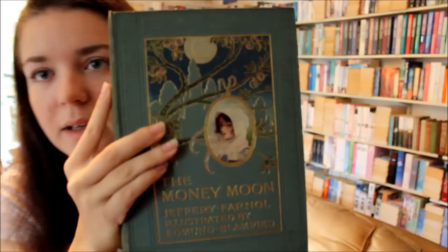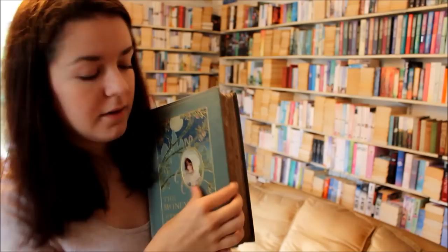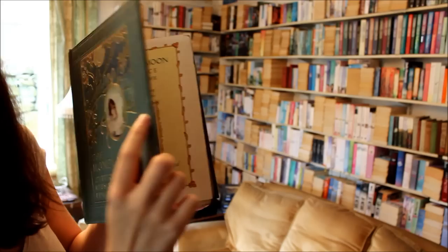I did not know these two books were here, and I found them when I was looking for things to find for this video, but I'm so glad I found them, and they are both over 100 years old each, and they are absolutely stunning covers. They are both so beautiful. They're illustrated on the inside, and they kind of give an example. This is the title page, and I just think these are so beautiful.